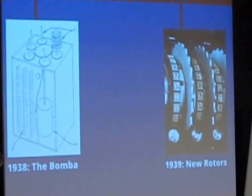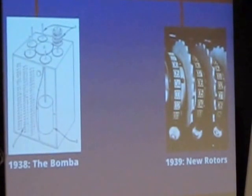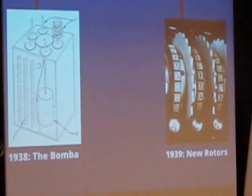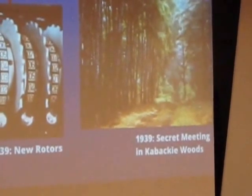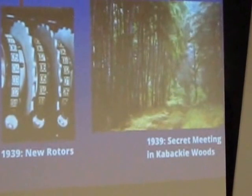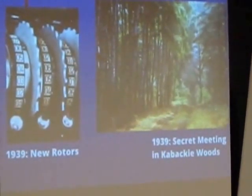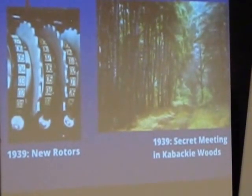And that's when they contacted the British. So 5 weeks before Poland was invaded, only 5 weeks before, they had a secret meeting between the British code breakers and the Polish code breakers here in Kabaty Woods in Poland. Secret meeting, and the Polish passed to the British their information and those replicas as well. And the British continued their work.